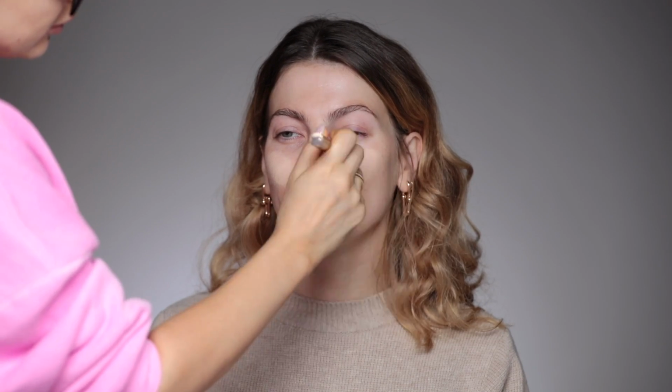I'm going to apply the Luminous Silk Foundation, and this is in the shade number 3. This is the type of foundation that I prefer to apply with a brush because it's very liquidy, it's very thin, so I feel like with a beauty sponge, it will absorb a lot of the product. This brush is so fluffy. It's really nice and soft.